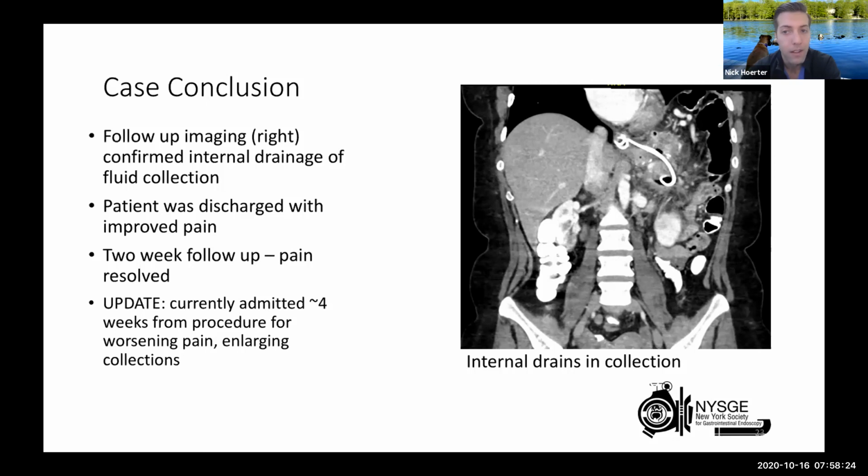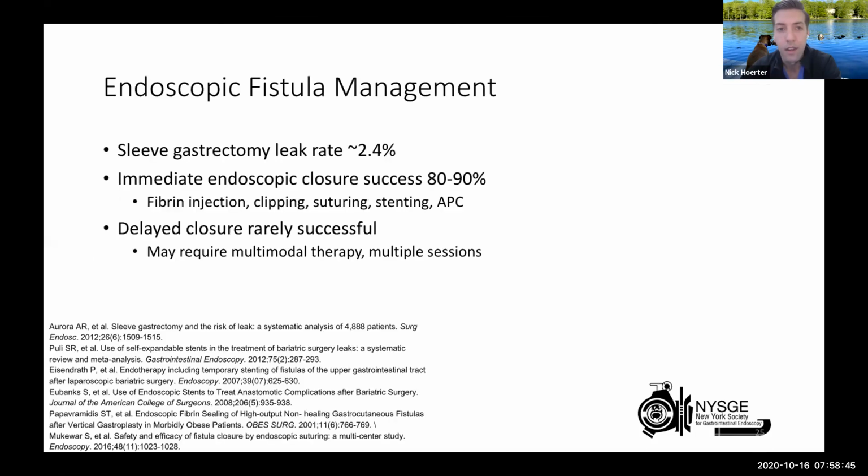She actually did well. Unfortunately, not last night, but the night before, after I'd already prepared this presentation, she actually came back about a month after this last endoscopy, and she has recurrent pain and enlarging collection. So this case is still a little bit unfinished. We're trying to figure out what to do. She might end up going for surgery. But I think the learning points are overall endoscopic fistula management.